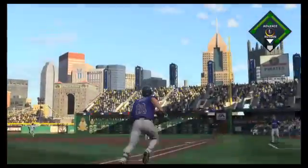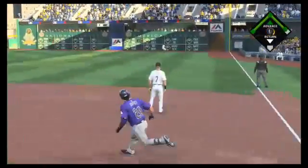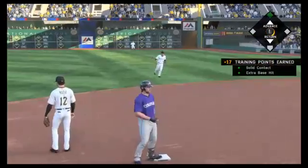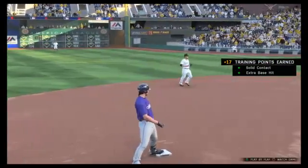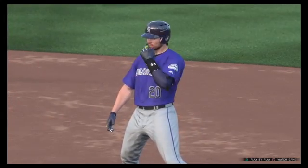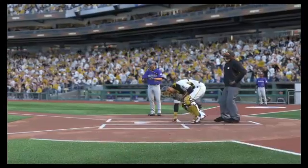Drives it the other way to deep right. Ortiz going back on it, but he has no chance to make the play. It's off the wall. And he is in the scoring position at second with their first hit, a 2-out double. Oh, you better pay attention to this guy right now. He is heating it up.